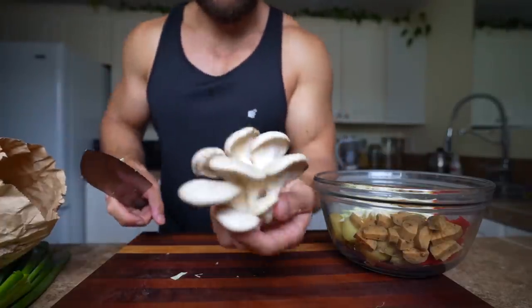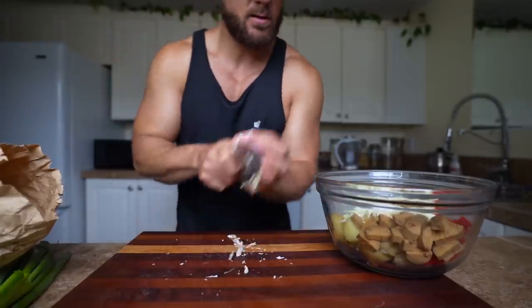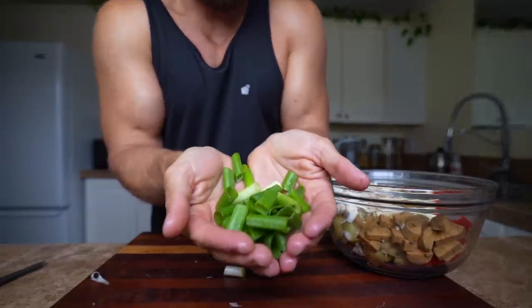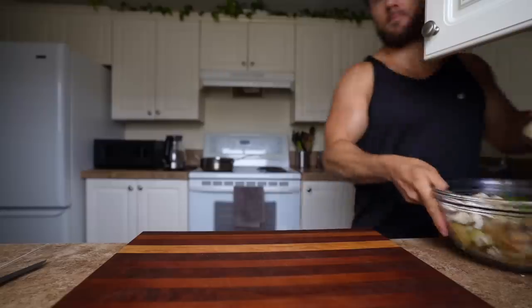And then I've got these amazing oyster mushrooms. I figured I might as well chop up some of these. And then just some green onion. I've been enjoying chopping it really rough into big chunks and then sauteing them like this. It's so good. Oh yeah, and I almost forgot.